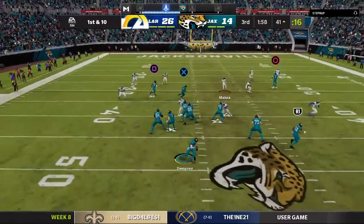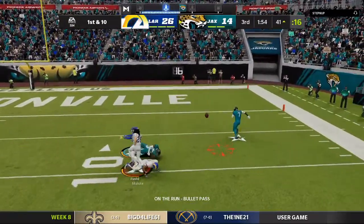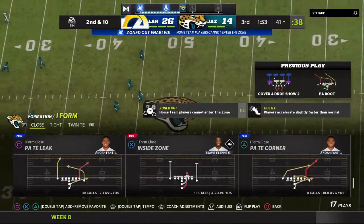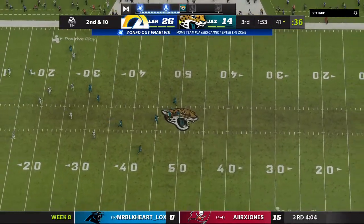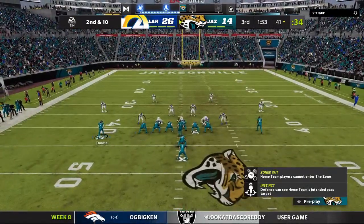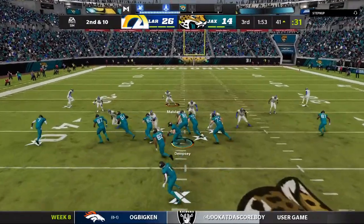They go play action here on first down. He'll buy some time, right, and he'll let this one go deep for Chark. And that is incomplete. Well, he certainly did a nice job improvising there, extending the play, hoping someone would come open downfield, but they never did.